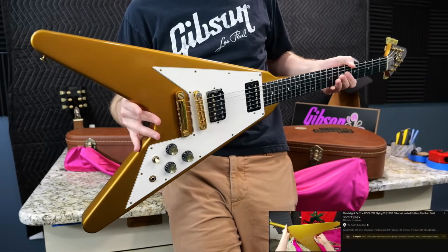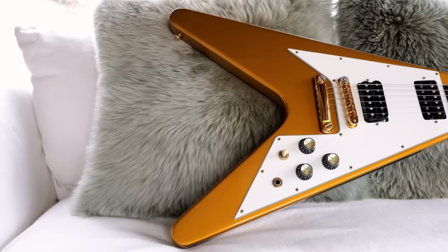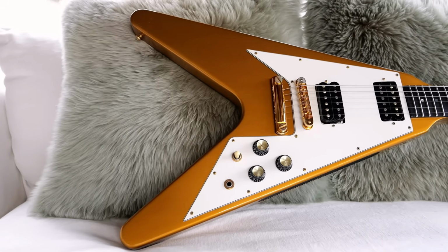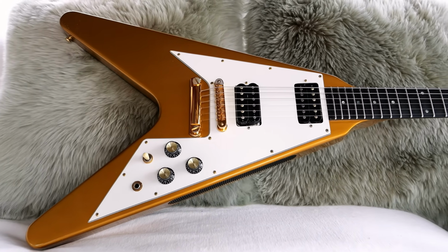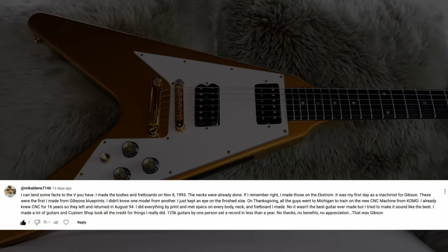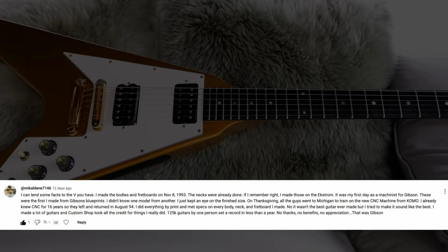However, for this updated review of this model, I have additional information from the guy who made these. He had sent me an email and left a comment on my video at almost the perfect time when John was dropping this off. He introduced himself as Michael, and he said he built all the bodies of this run on November 8th of 1993 on the old Gibson Extrom machine.